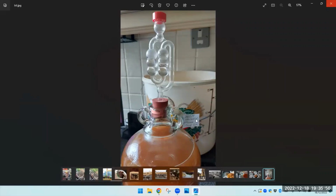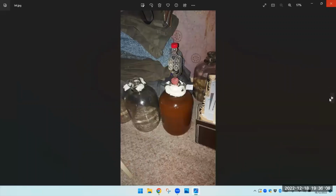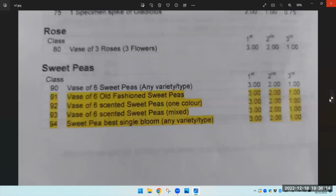So I put the name on: Carrot Whiskey, check, June 13th. Every wine I do in a demijohn, I then store it. It's usually 6 months after, I check it. Then if it's clear and it's stopped bubbling, then I'll bottle it. But I always check after 6 months. So it's the first one in the airing cupboard. Oh, we've got the boiler.